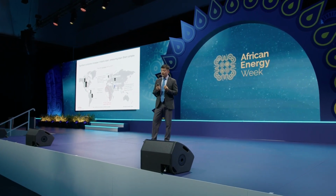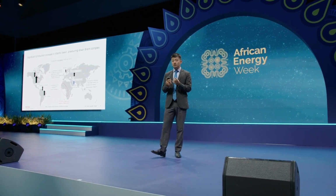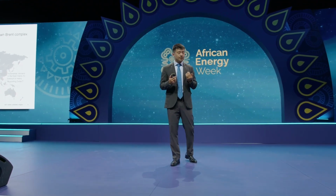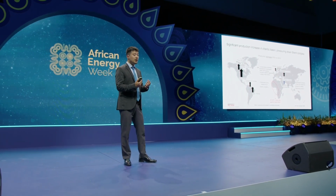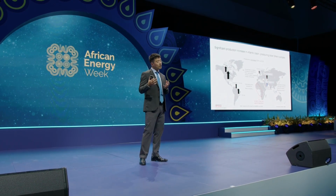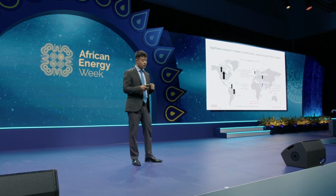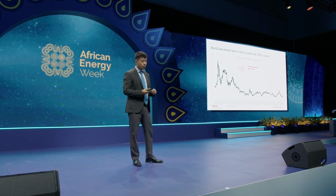Almost all of them are designed to process heavier or at least medium and sour crudes. Because when these refineries were designed, people's mentality was still that heavier crudes are typically less expensive. So if my refinery is designed to run on heavier grades, I have a cost advantage. So there's this mismatch between the incremental supply of crude and the incremental demand of refining capacity. That mismatch is also contributing to this drastically narrowed Brent to Dubai spread.